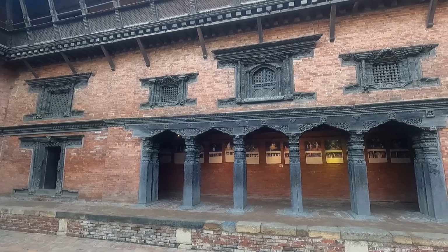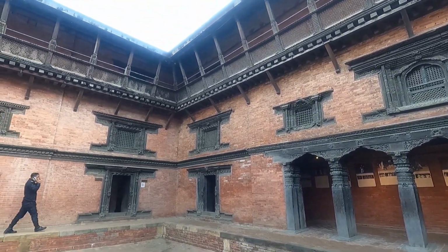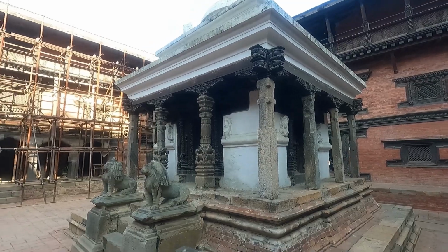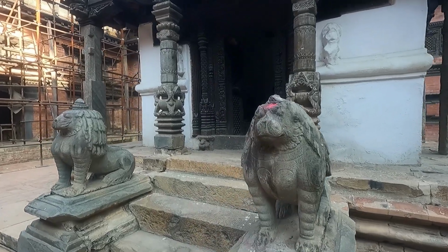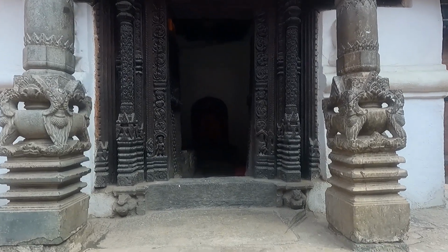So here is one of the popular courtyards of the palace, known by the name Kesab Narayan Chowk, named after a temple in the middle. This is a temple for Vishnu, and this form of Vishnu is popularly known as Kesab Narayan. So after the name of Vishnu, this is named Kesab Narayan as well. See the figure in the middle.